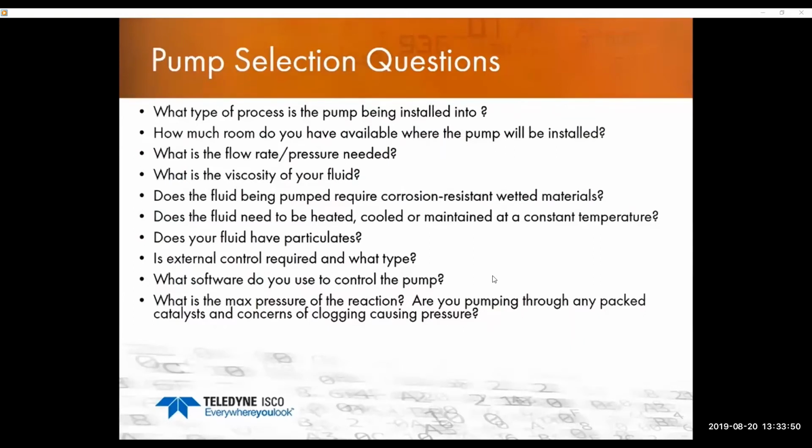Okay. Does your fluid have particulates? Well, as we walk through the pumping technology, we know there were certain ones that just do not do well with particulates.